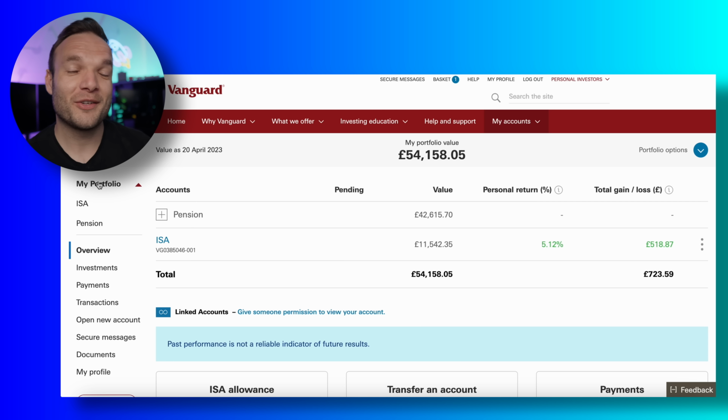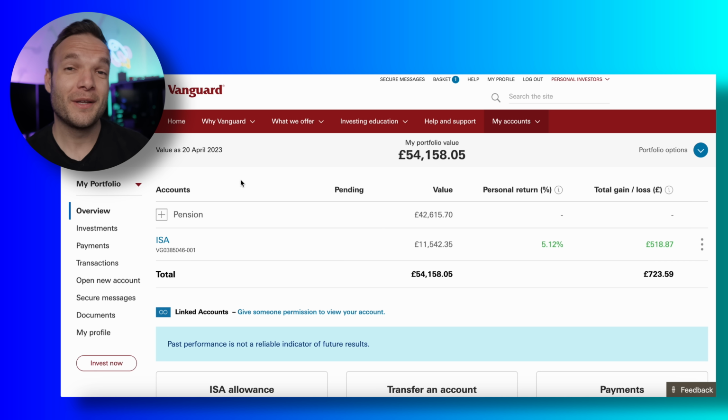Right, I'll just log into my Vanguard account now and pull this all up for you. And rather than going through my pension and my ISA separately, I think this month and months moving forward, we may just do them together because I've made some big changes in the account and actually simplified a lot of my holdings.